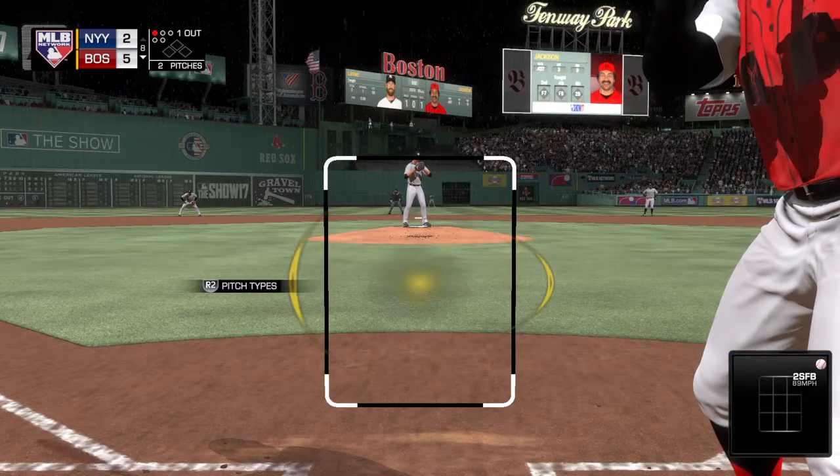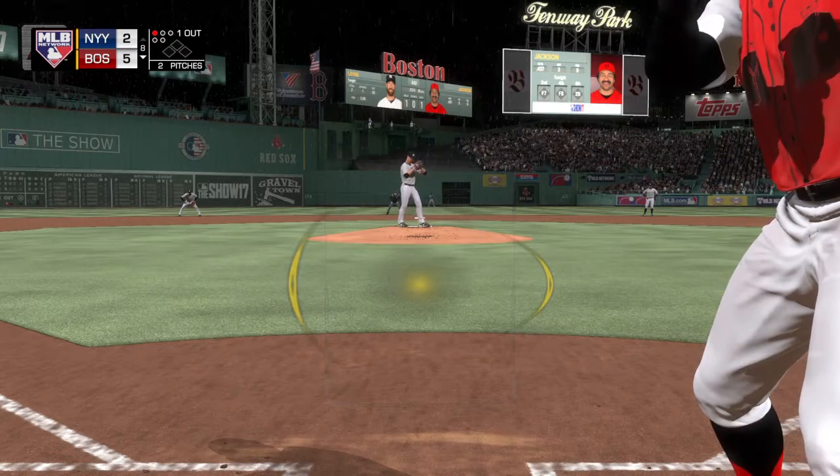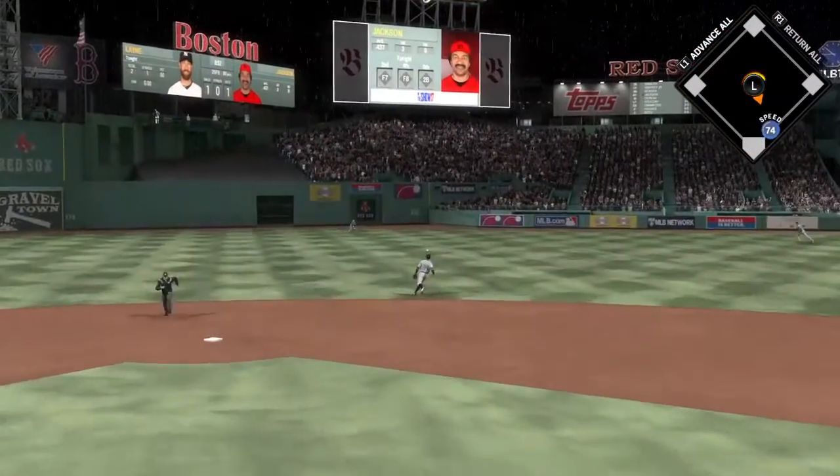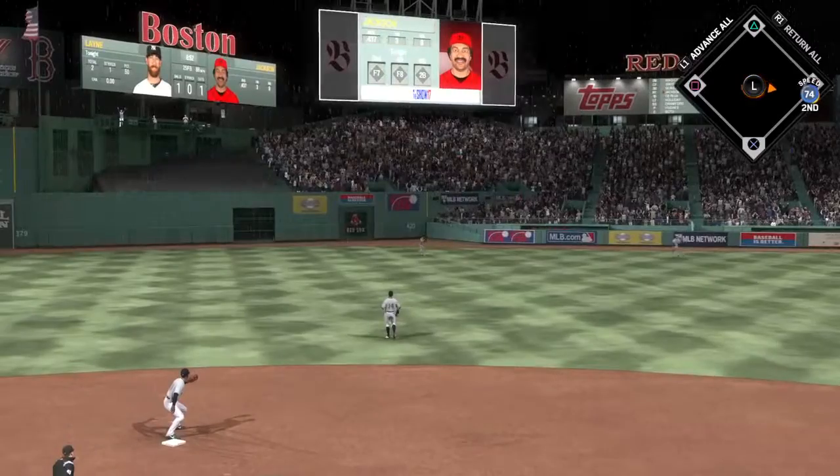It's ball one. Hey, great pitch right there. As a pitcher, you don't want hitters to get too comfortable in that batter's box. That pitch in now might set up some pitch outside.